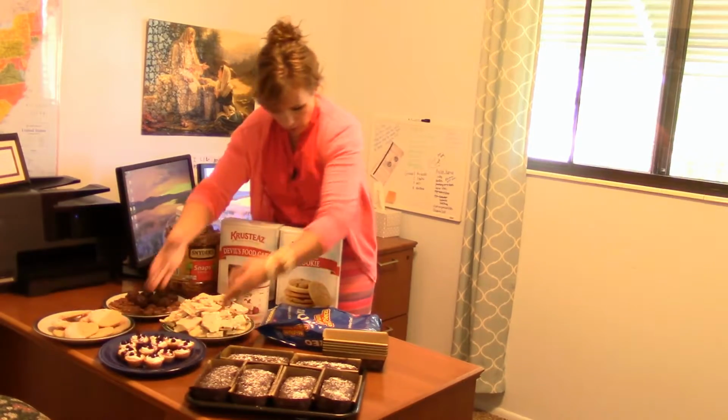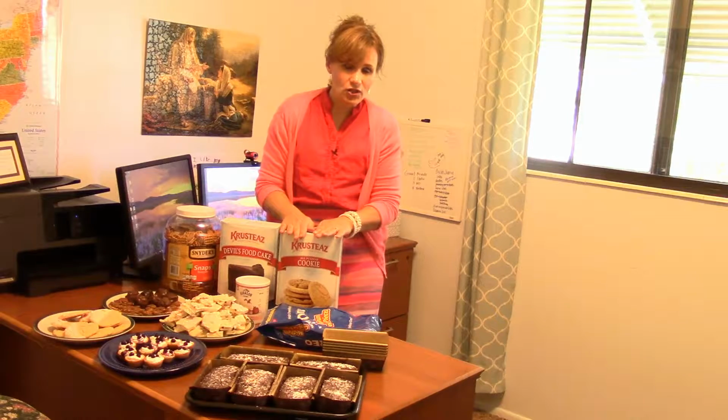So this cookie dough makes so many different kinds of cookies. You can do peanut butter cookies, chocolate chip cookies, sugar cookies, snickerdoodles, pretty much any kind of cookie you can think of, you can make out of this because it's so very versatile.